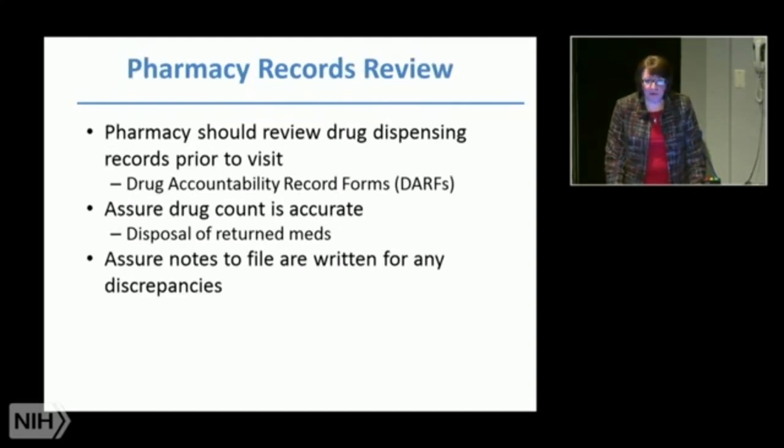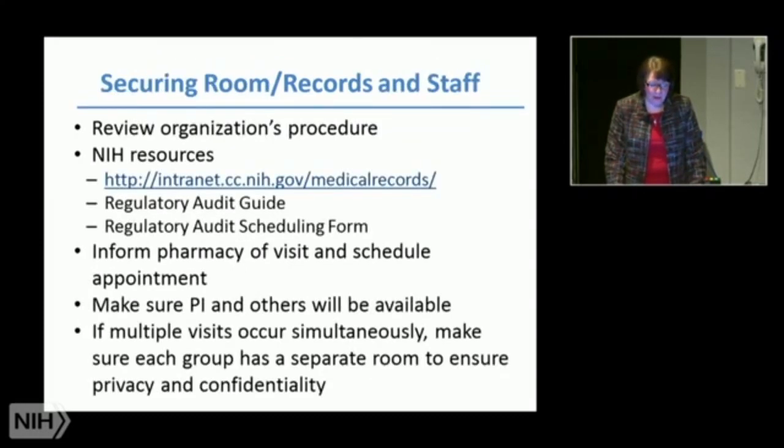Again, if you have a drug trial, whether that trial is conducted under an investigational new drug application or not, you want to make sure that the pharmacy has accurate dispensing records, as well as drug inventory records. And if there's anything missing, you want to make sure that there's some type of a note to the file to address whatever these discrepancies are. So again, this would be for IND or non-IND trials.